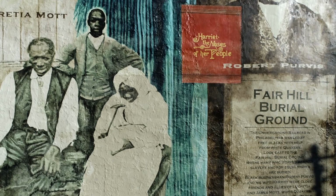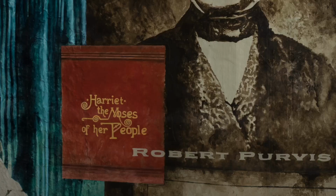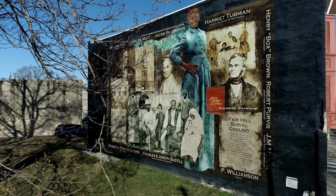Also captioned right next to Harriet Tubman is a book called Harriet Tubman, Moses of the People. It was written in 1886 by Sarah Hopkins Bradford. Miss Bradford wrote this book in order to help Harriet Tubman with financial support.